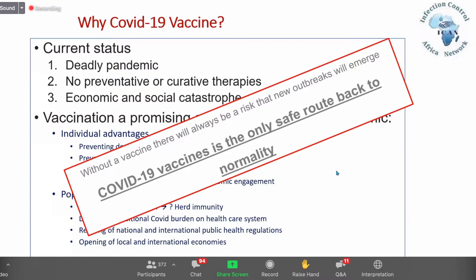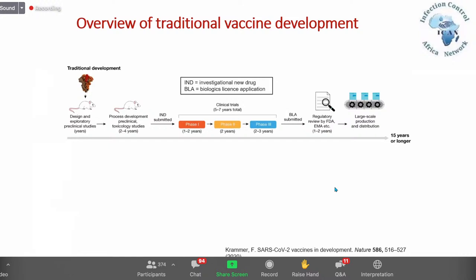One of the questions in your chat box was, does this protect against variants? And I shall address that. Now, one question that has arisen is: I don't trust this vaccine because it has been done so quickly. Everything happened so fast. What is going on? No, there's something wrong. So I just want to show you what's been going on.